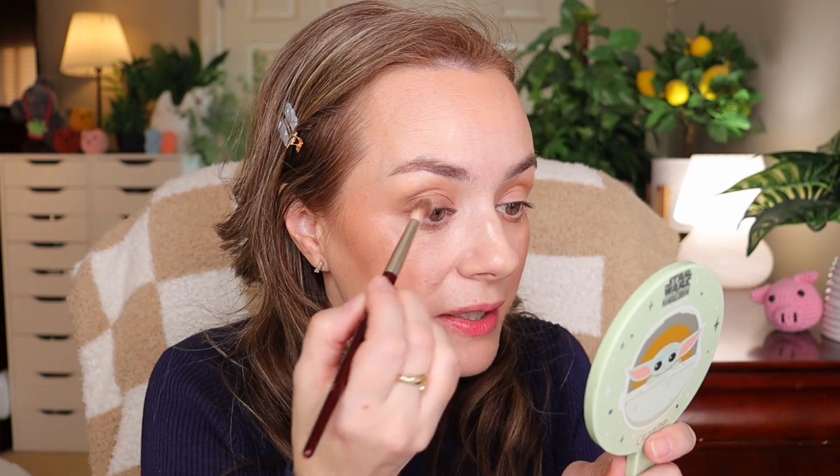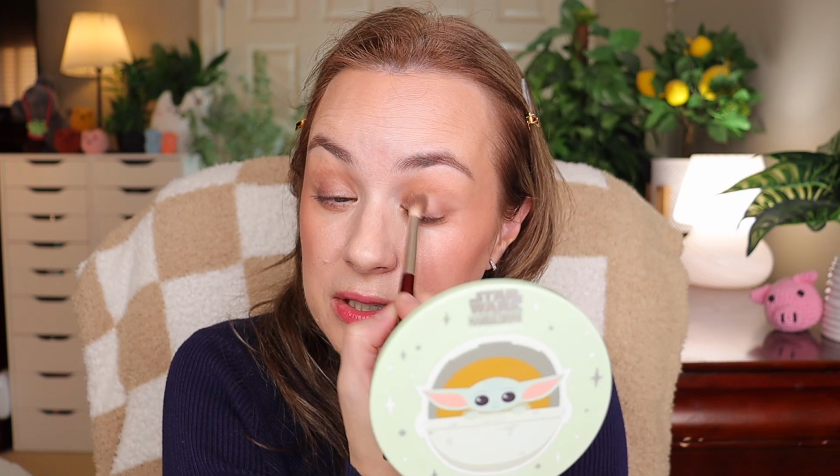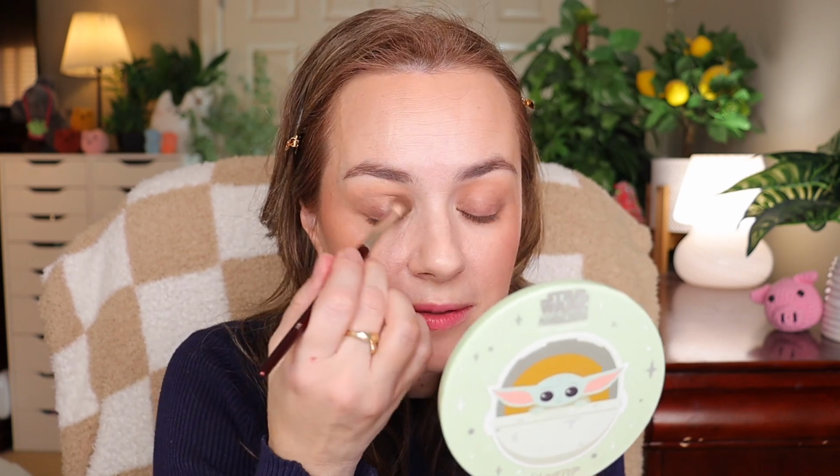You can add a little, like what I did, for just a little bit of definition to your eye. Or you can make it more smoky if you want. I think my favorite shade is Oyster Pearl. It's a little bit lighter than this. This one, Chocolate Bronze, is my next one. Or maybe it's on the same level as Oyster Pearl.